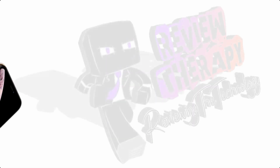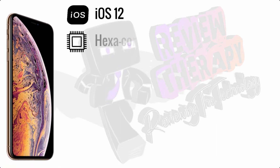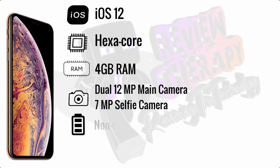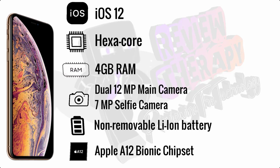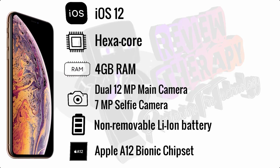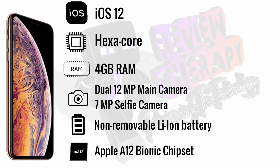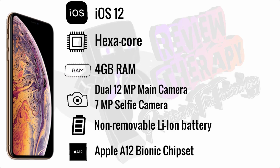Now first of all, let's talk about the general specifications of the iPhone XS and iPhone XS Max. Both smartphones run on the iOS 12 operating system, which is the iPhone operating system, and they have a hexa-core CPU, 4 GB of RAM, a dual main camera of 12 megapixel, and a 7 megapixel front selfie camera. Both smartphones have a non-removable lithium-ion battery, and both run on the Apple A12 Bionic chipset.